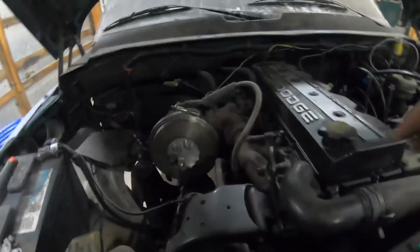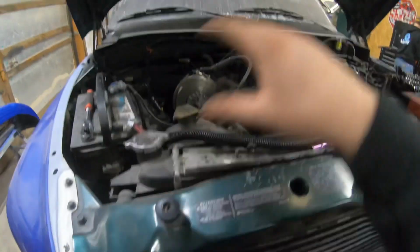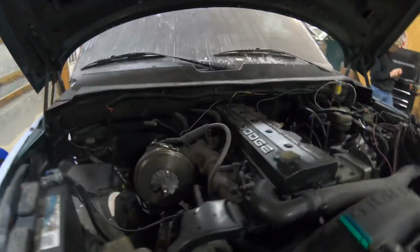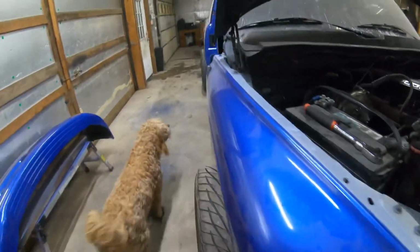We're gonna paint all that stuff black. It'll be clean, and then we're going to probably paint this little core support piece black and just make everything under the hood black, so that way you can't see the oil leaks. So that's where we're at for now.